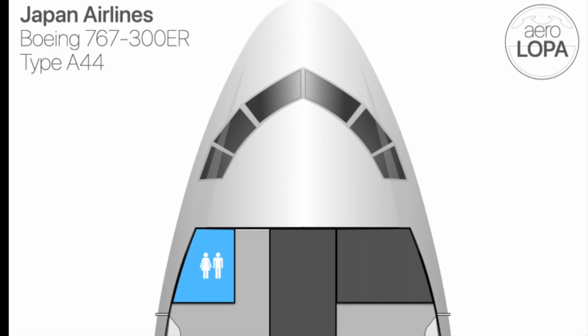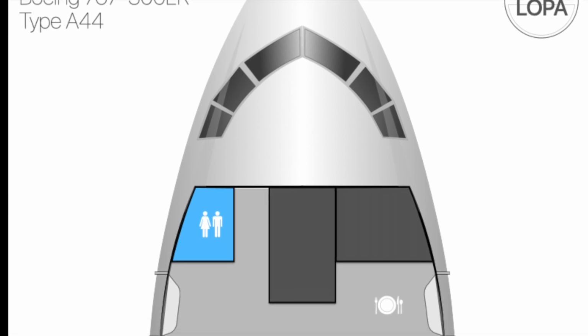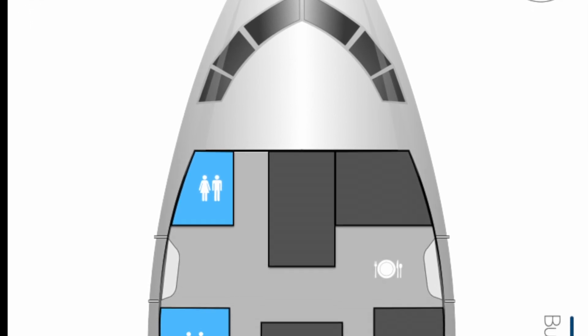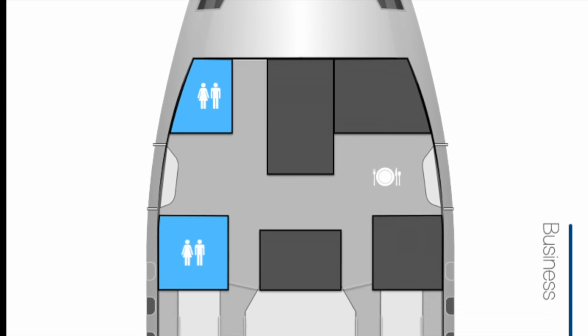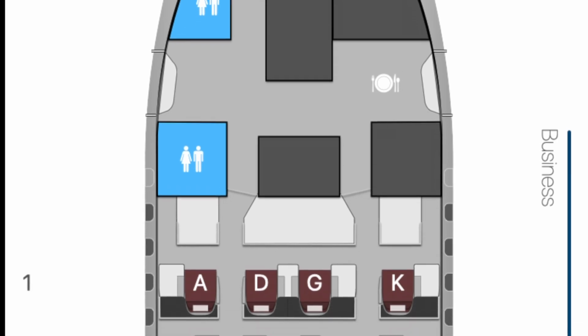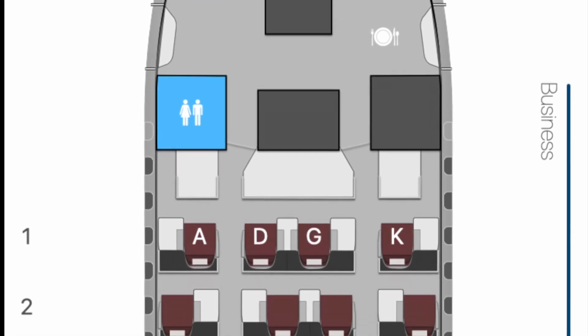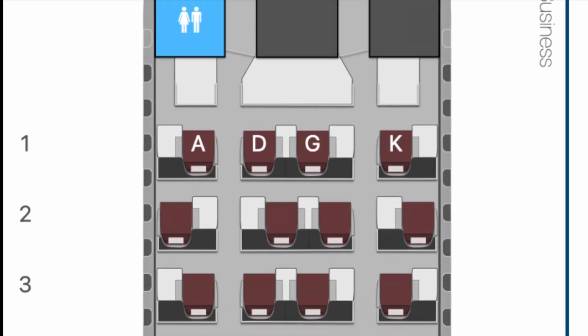So here we're going to be flying on a Boeing 767-300ER. It's one of the smaller kind of aircrafts that Japan Airlines are using. And I guess this is intra-Asia, so that is the reason why they've decided to fly us with this aircraft on this route. We have a couple of bathrooms in the front, and as you can see here, it's a 1-2-1 formation in the business class section.